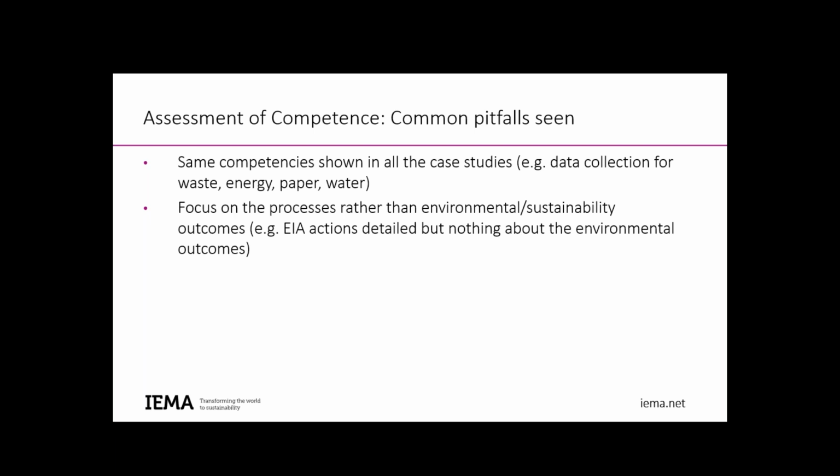So just be aware that we are looking for skills, but the skills are there to help protect and enhance the environment. So what actually happened, what was the successful outcome that came out of it, or even if it wasn't successful, what was it that you learned from it as well.